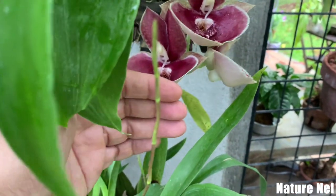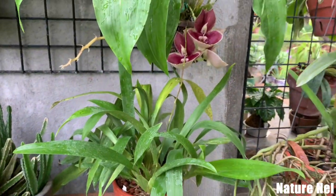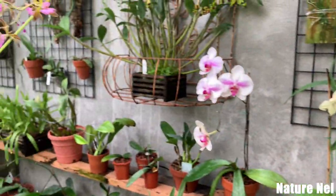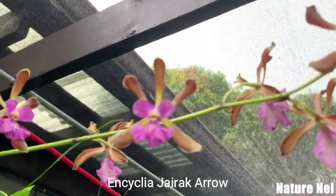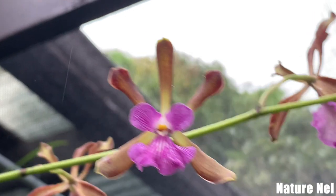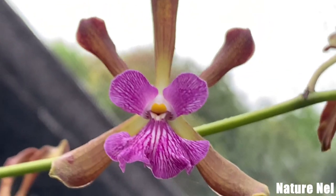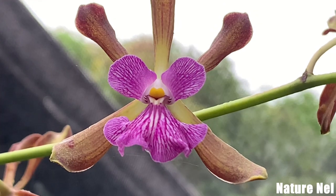And this is to you, Blanca, if you're watching this. My Sherry Baby is starting to shoot. I know this is one of your favorites. Finally, I was like, when is she gonna bloom? And now she's finally shooting some spikes. But let's see. Oh, my Encyclia Jairak arrow. Look how beautiful this flower is. Isn't that like nature? Never ever is dull. It always surprises me with some incredible patterns and colors. I mean, just looking at it up close like this, it's amazing. We never get the chance to look at a flower up so close.